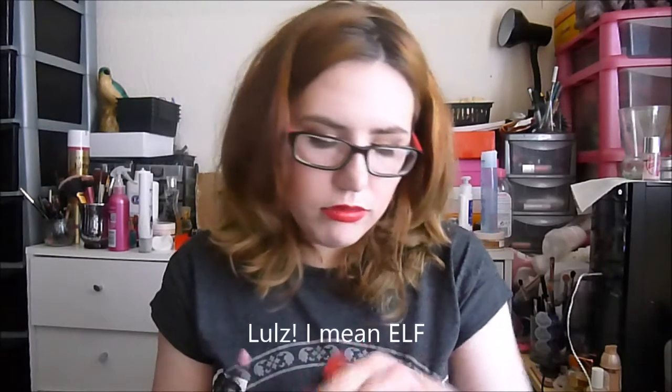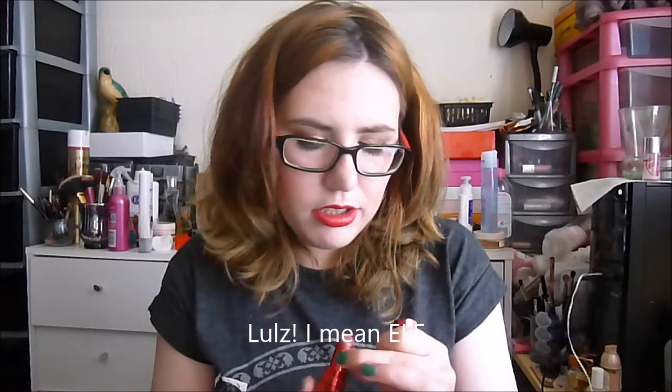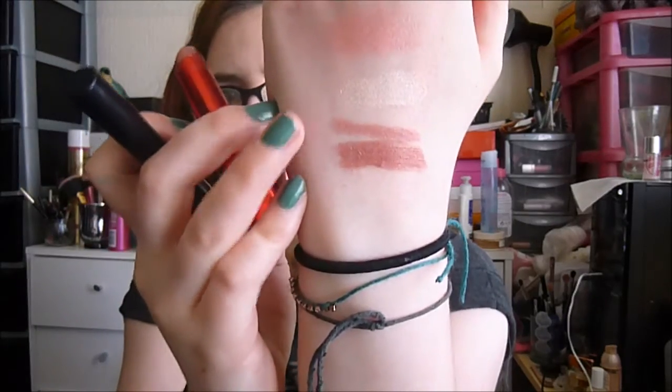On to lip products. I do have 2 lip combinations and a wildcard entry. So for the combinations, the first one is NYX Natural with Fashionistas Cinnamon. That's those two there. It's natural on the top and cinnamon on the bottom.